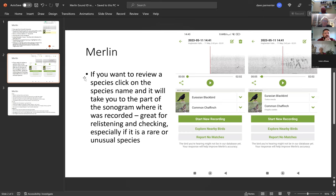The lovely thing about it is that you can be out there in the woods or going across the fields doing your 200 meter transects, and it can come up with something, and it's always nice to be able to revisit it. So whether you're still recording or whether you stop the recording, you can click on one of the species.